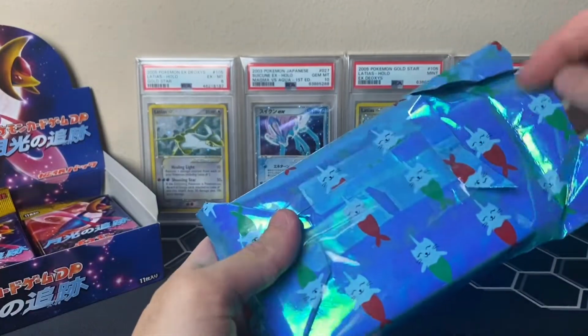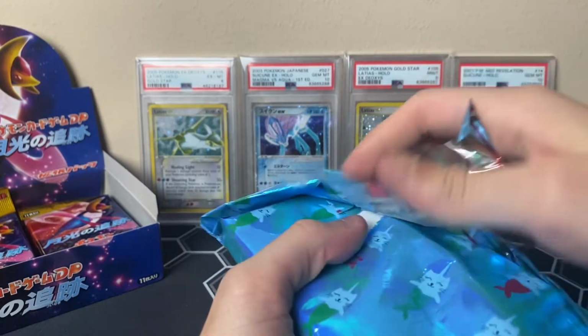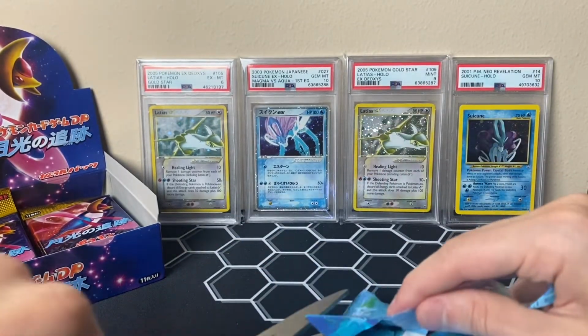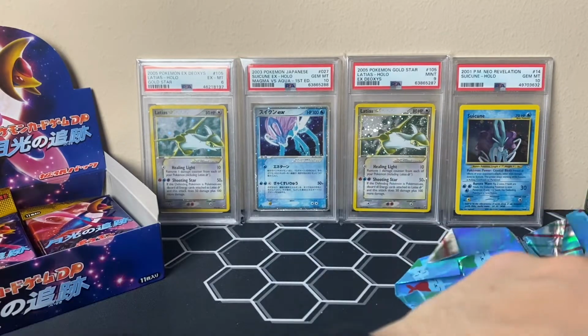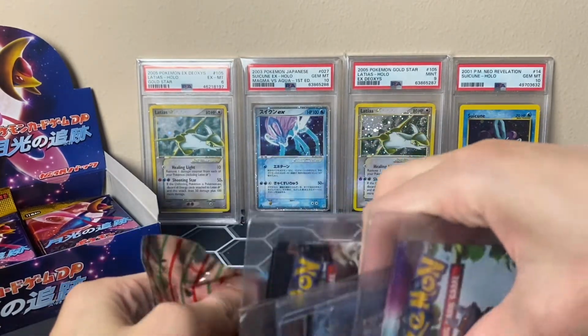Oh my goodness, he actually wrapped this in wrapping paper. I did not notice that. Dude, this is awesome, man. What? What?